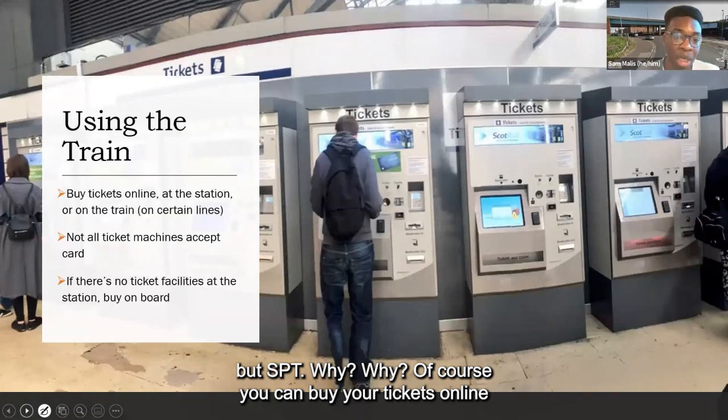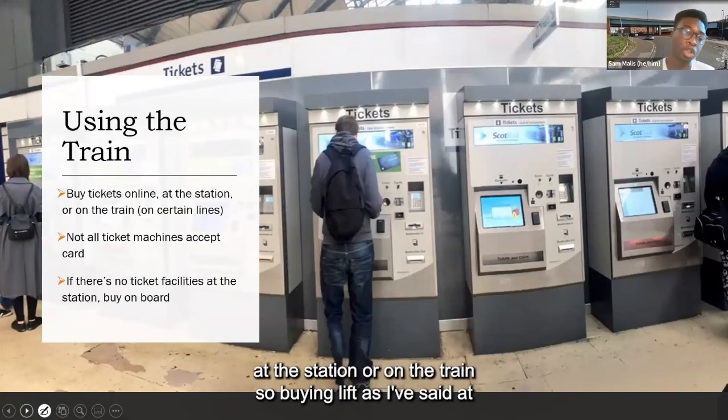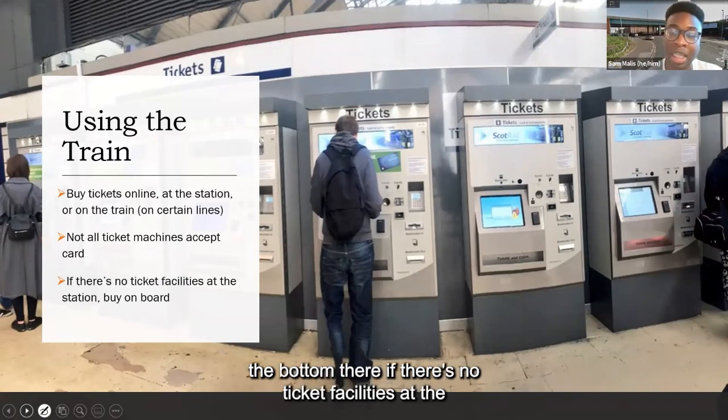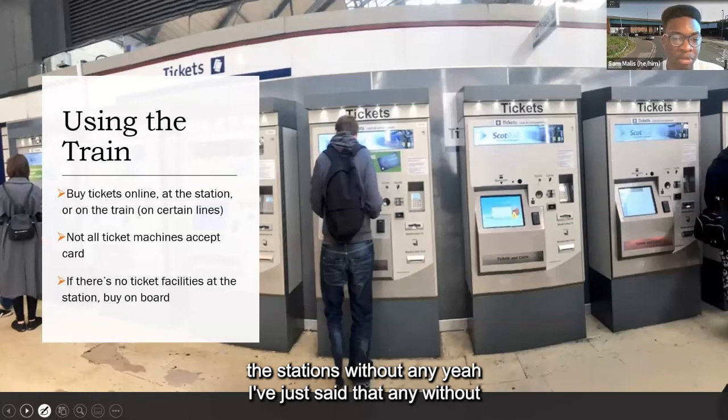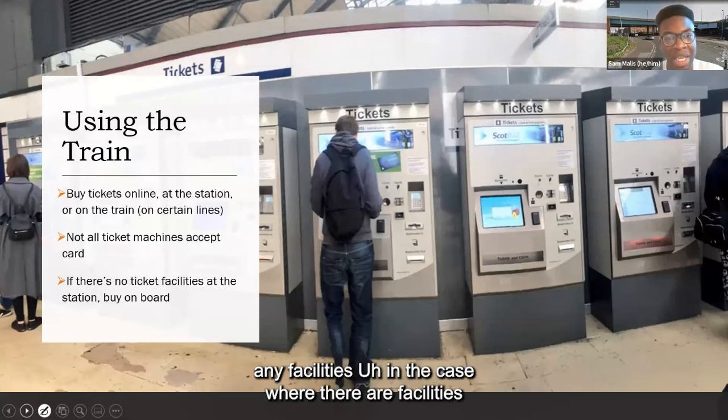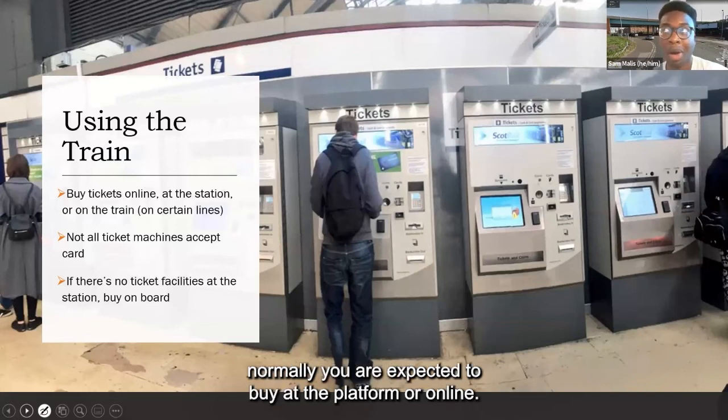Of course, you can buy your tickets online, at the station or on the train. As I've said at the bottom there, if there are no ticket facilities at the station, you buy on board the train. That would normally be on stations without any facilities. In the case where there are facilities, normally you are expected to buy at the platform or online.